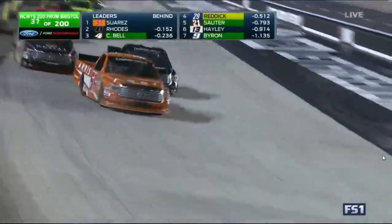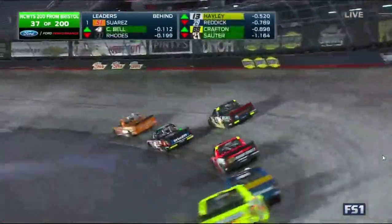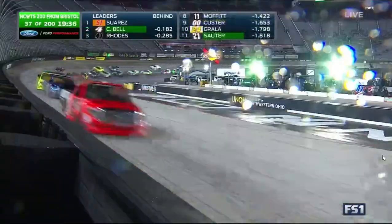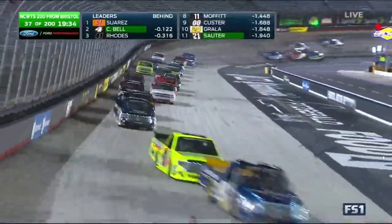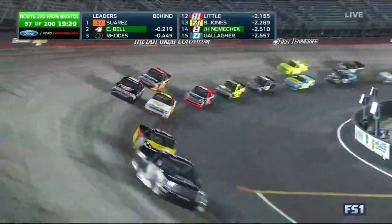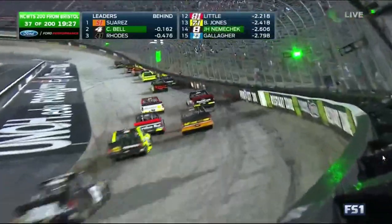Well, Rhodes has been sporty on the outside, even though the inside is obviously the preferred line. He's not giving it up easy. Rhodes trying to take them 3 wide on this restart. Down into turn 3, and I thought they were all going to pile up. They pulled it off. Yeah, I really like the way that Ford truck of Christopher Bell looks right now.